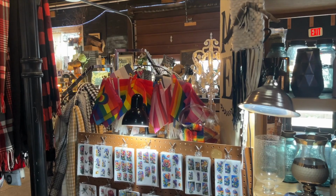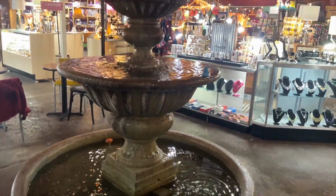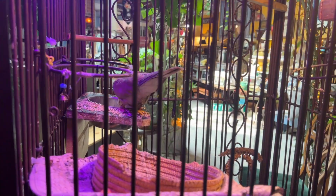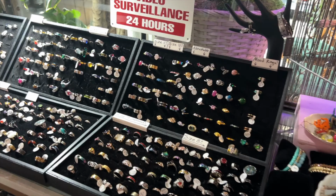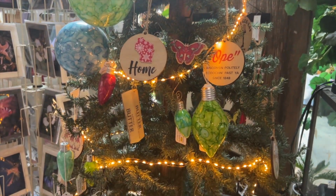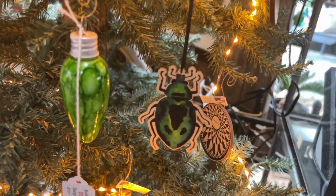Oh, look at that! They have a nice little Pride display. Every time I'm here, I have to stop by and see the doves. Unfortunately, I learned that one of the doves had passed away. But look at this little cutie. I never thought of butter as a Christmas tree ornament, but so be it. Oh, Caden would probably like this bug one.